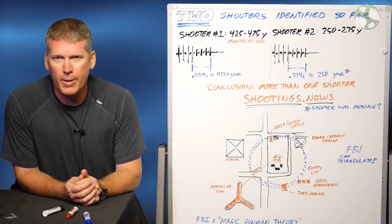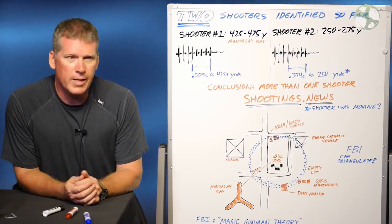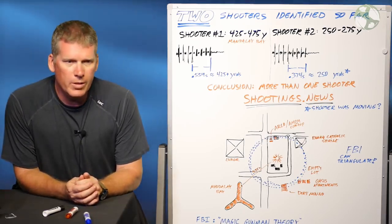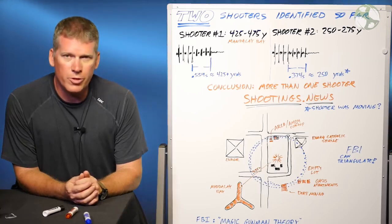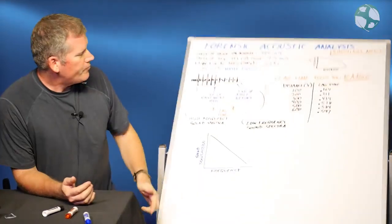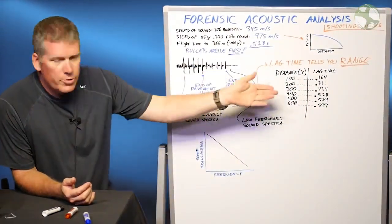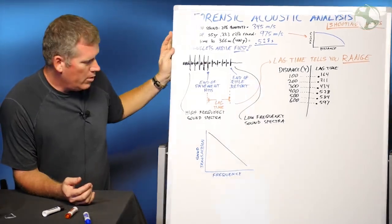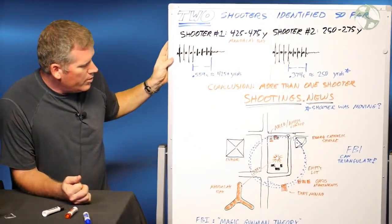Sorry, folks, doesn't fly. You know, we citizens, the independent scientists, independent media publishers, firearms enthusiasts on our own, we're not stupid people. We can figure this stuff out. We understand ballistics. We understand math. We can do acoustic analysis. We can look at maps. We can pull all this together.